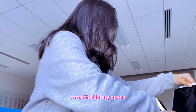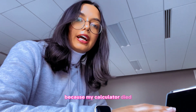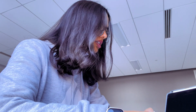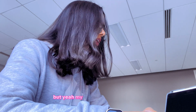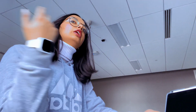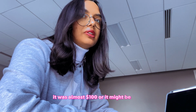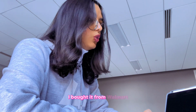Once the library opens, I need to go and grab a calculator because my calculator died, and for some reason it's done. I don't know why. I mean, obviously I'm stupid, but my calculator died a year ago and I tried charging it and it didn't work out. I asked my cousins. It's just weird, so I don't use it anymore. It was almost $100, or it might be $100. It was really expensive. I bought it for my pre-cal class. I bought it from Walmart.